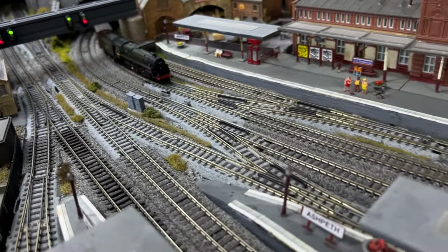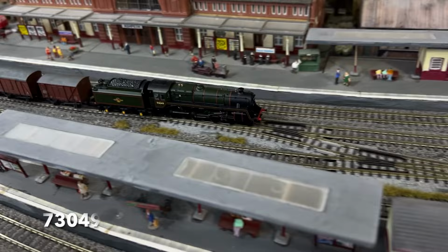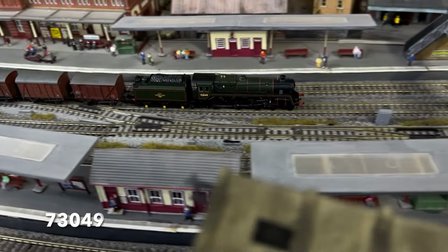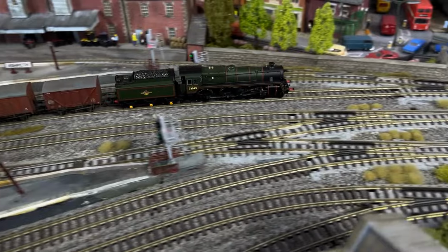Next, we see a standard 5460 piloting a rake of fans on an express service from Derby to Healy Mills Marshalling Yard.